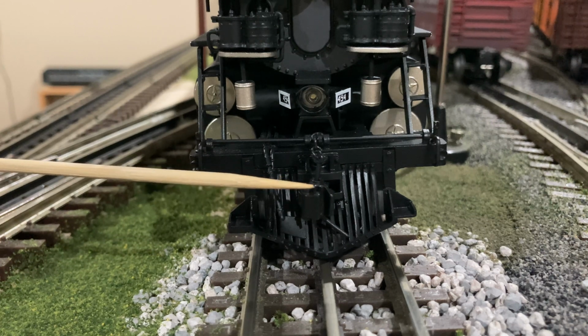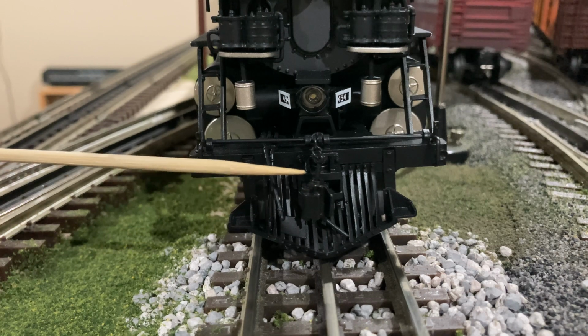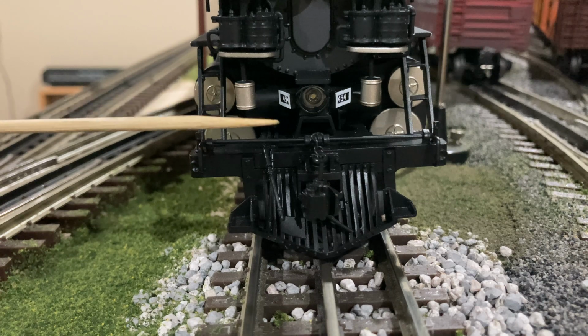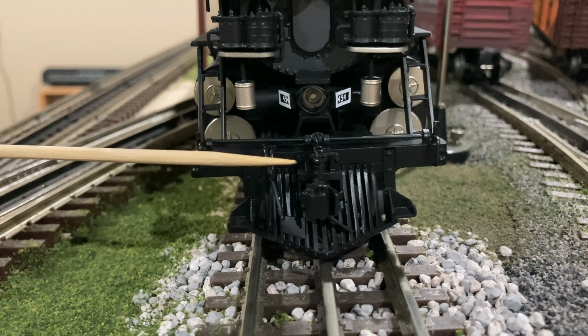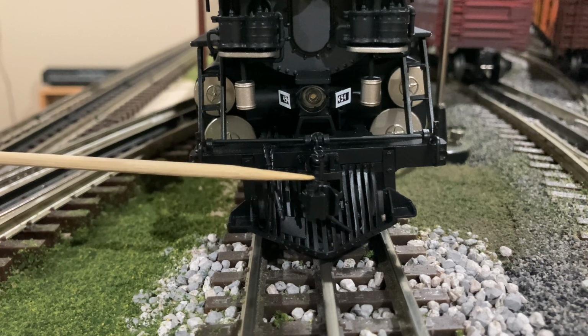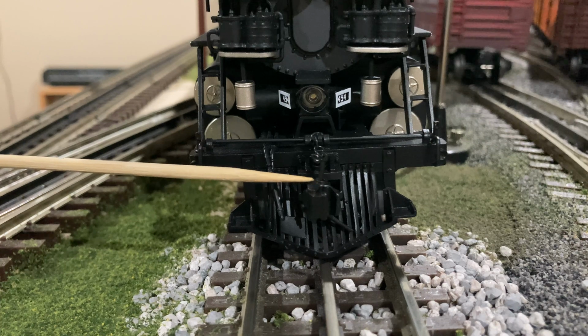Now this model and all of the other F-19 variations do come with a dummy O-gauge coupler, so if you have more than one F-19 in your fleet, or if you want to double head with another locomotive, you can simply swap out this scale coupler and put in the O-gauge dummy coupler and be able to double head.